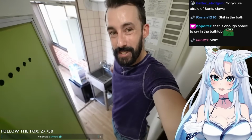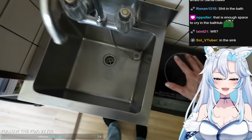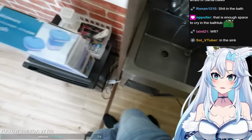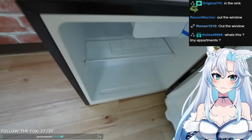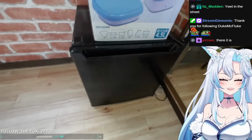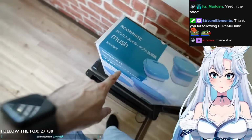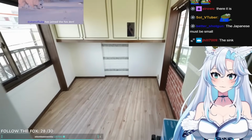Can you call this a kitchen space? Barely enough space to stand here. We have a tiny sink with no counter, a single induction heater. This little fridge here, if you're lucky, might just be big enough to fit a single iPhone. We'll talk about this magical little device in a second, but the room itself does not look like this.